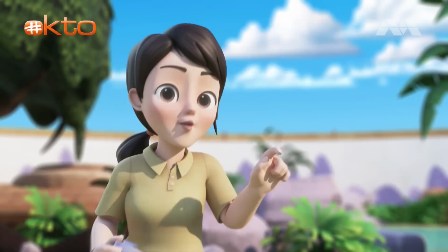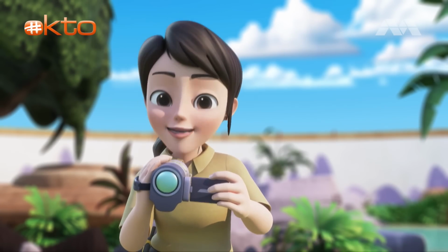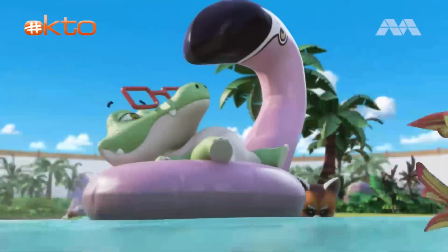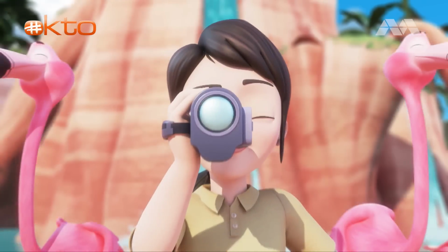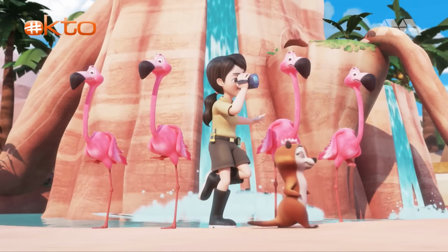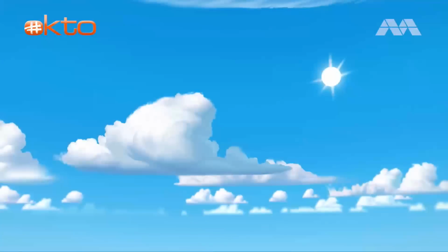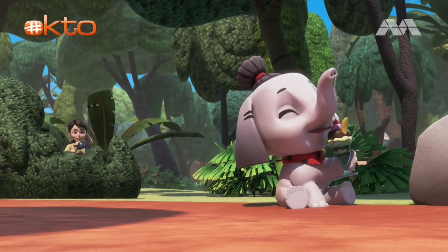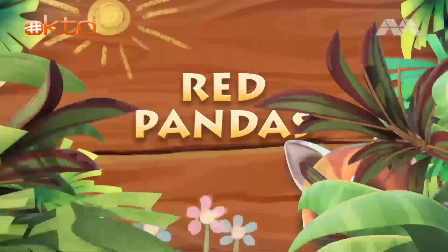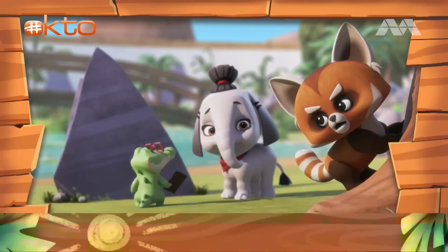Hey kids, did you know a true zoologist devotes her career to studying animals in the wild? But maybe it's time to get a little wilder. Our animal of the day is the red panda.